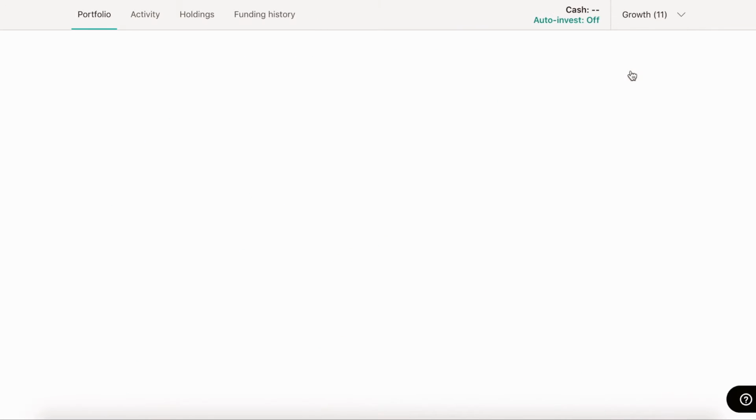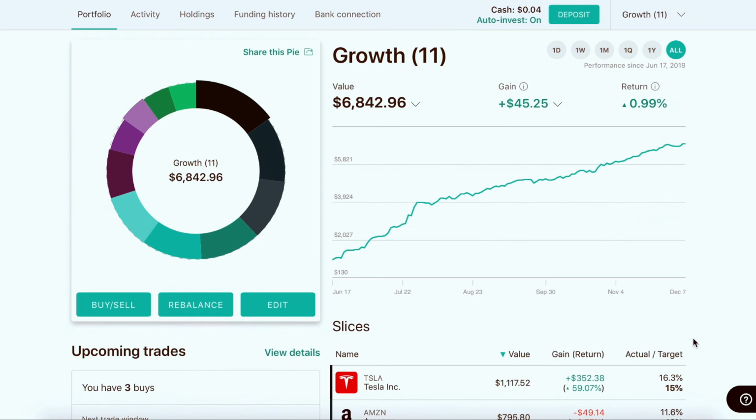Then we'll shift over to growth. Now, looking at the growth portfolio, it's been anything but really growth. However, long term, I have a lot of faith in this portfolio actually accelerating and overtaking the dividend portfolio. It's only up about 1%, so it's up 0.99% since June. It started at the same time as the other portfolio. So $45 is all it has in terms of gains.